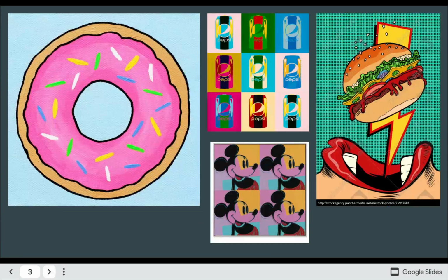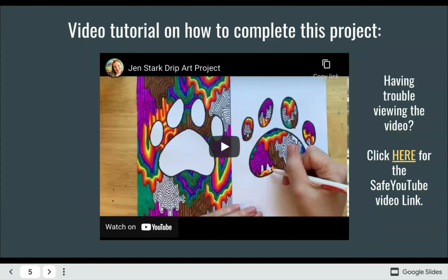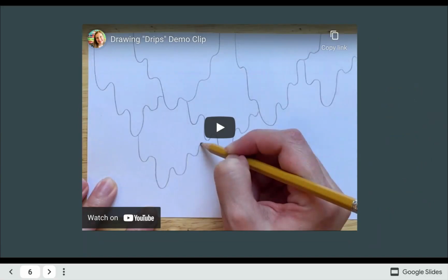Here are some other pop art pieces. So remember, pop art is popular culture. So it's anything that's popular going on. Like soda cans or Mickey Mouse has been popular culture for years because it just continues. Here's some more, you can see The Simpsons, that's popular culture. Your job for this part of the project is you're going to choose a pop art, pop culture emblem, symbol, whatever it is that is popular in your life. I know we all have our own likes and our own interests.